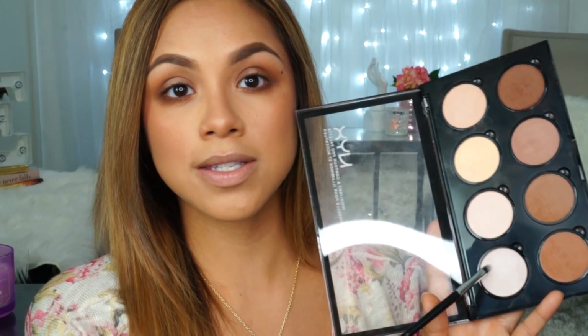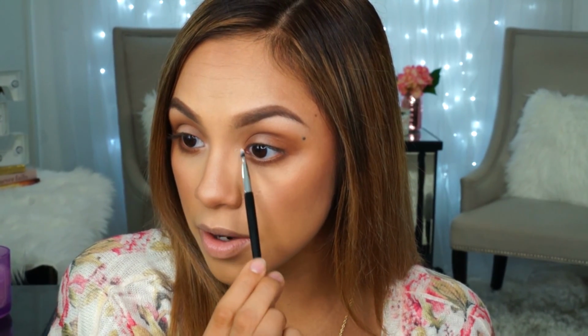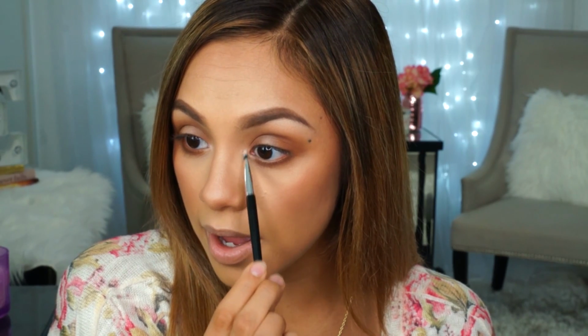I'm gonna go ahead and take this small brush right here and take this color right here, and I like this brush because it fits perfectly on my tear duct. So I'm gonna go ahead and just build that frosty color right there just to really open up my eyes.